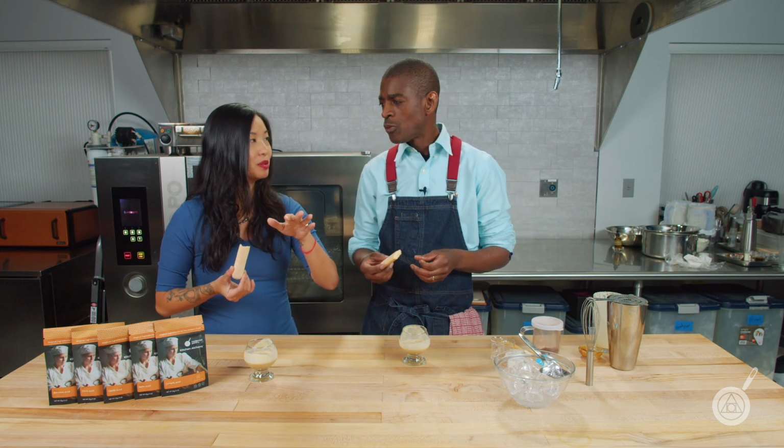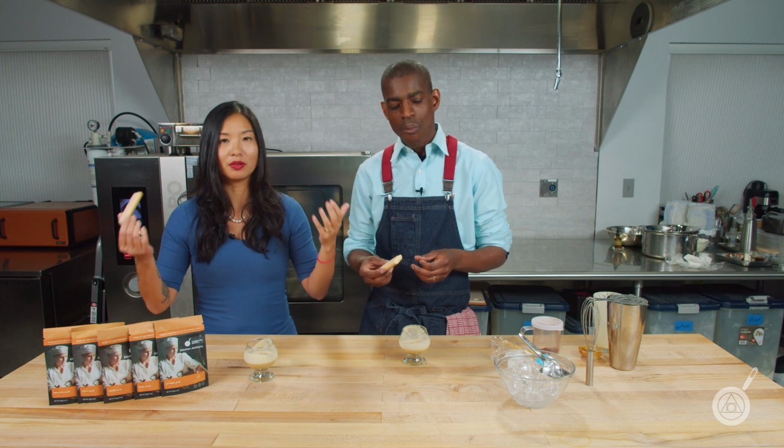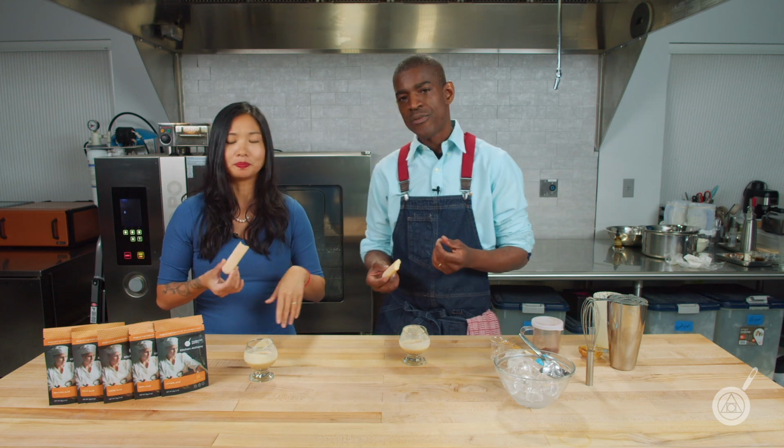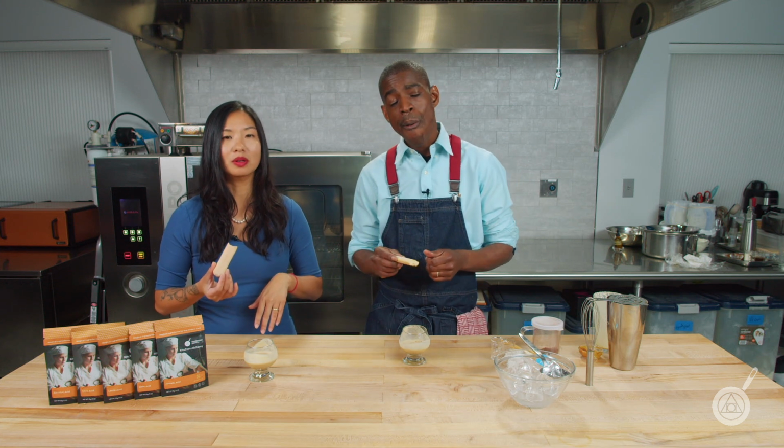You should make this recipe. It's delicious, and you're going to have tons of delicious mascarpone left for whatever else you want to do with it. Exactly. Cheesecake. I think that's probably the next thing. I'm going to make a cheesecake with this mascarpone.